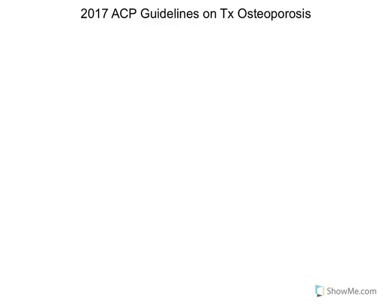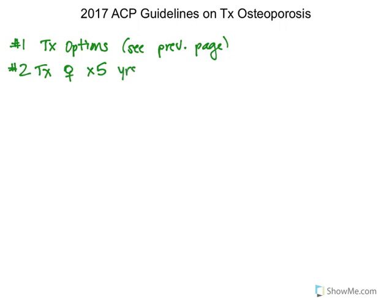So in 2017, the American College of Physicians put out some guidelines on treating osteoporosis, and we're going to talk about the major takeaways from that initiative. Number one are the treatment options, which we just talked about. So just reference our previous slide. Number two takeaway is to treat women times 5 years. Number three is if you're going to treat a man with osteoporosis, use bisphosphonates, so not Prolia. It hasn't been studied in men yet.